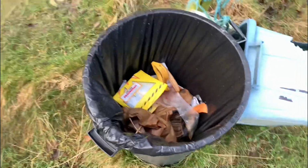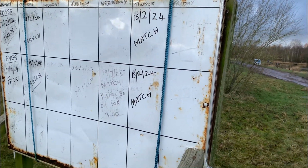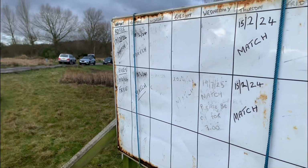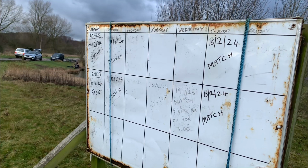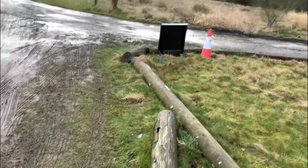Another bin here, still got a bit in it. Thursday, matches. It's Friday today, no matches today. Anyway, Roses, 17th at 2nd, 24, so that's tomorrow. Is that tomorrow? Yeah, it's 16th today, so that's tomorrow. Well, I might have a pop back down tomorrow and have a look then.